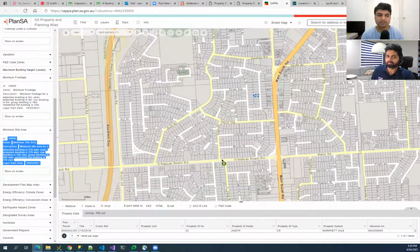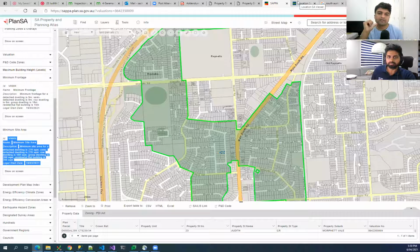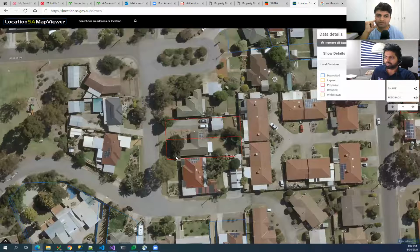Cool. And just to make it tangible, Sachin, do you want to show that other one, I think a few streets away from where you bought, as well?